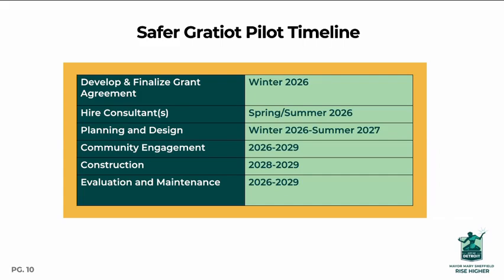So this is the timeline for Gratiot. Currently, as you see now, we are finalizing that grant agreement, which we are just about done with. Our next steps, which we'll be embarking on this spring and summer, will include hiring those design and evaluation consultants to assist us with this project, which means we'll start working on what those designs will look like winter of this year through summer of next year, 2027. There will, of course, be more community engagement as we work through what those improvements will look like, getting that public input. And down below, you see the community engagement we have been working on, and we'll continue to do so throughout the extent of this project.